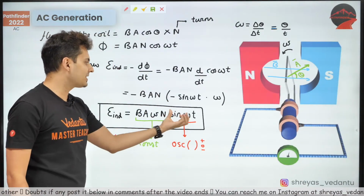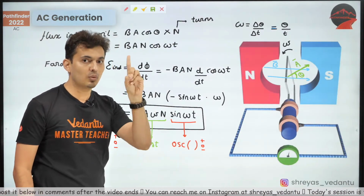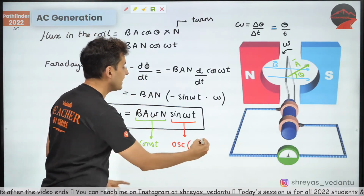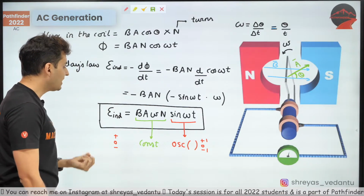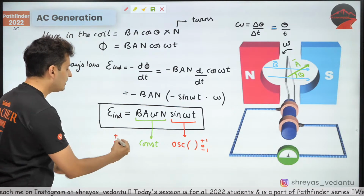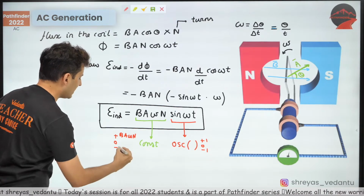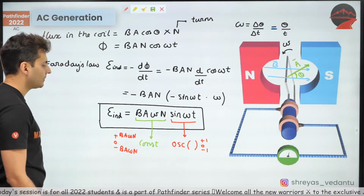And we all know what is the maximum value of any sine. The maximum value of any sine is 1, and the least value is minus 1. So the max value is plus 1, least value is minus 1. So the max value of induced EMF will be plus BA omega n, and least value will be minus BA omega n, which is that constant.